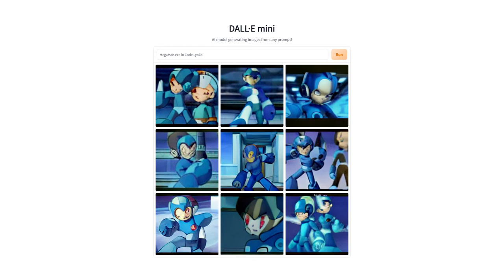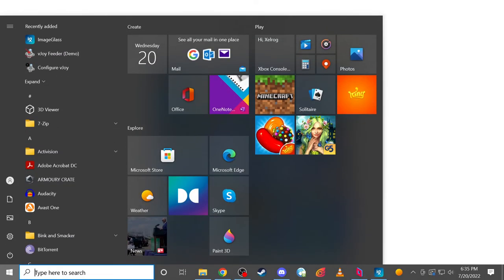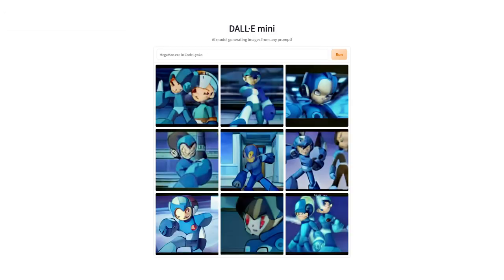Mega Man in Code Lyoko. Sorry, Mega Man.exe in Code Lyoko. He said Mega Man in Code Lyoko. I assume that's what he meant because they're both, like, virtual. But it didn't really get Mega Man.exe. It's a lot of Mega Man and a couple Mega Man X. Top right one is very off-model, but it's also the most Code Lyoko one. Yeah, I get that.